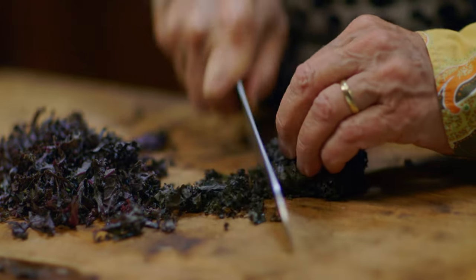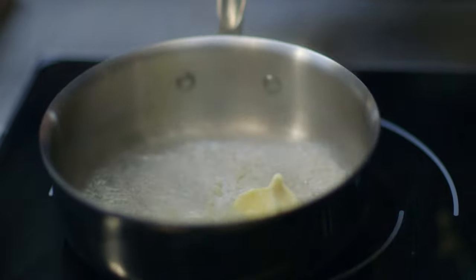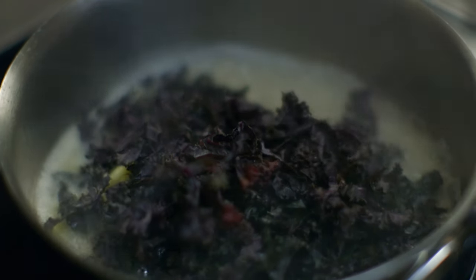But there was something. Next, chop a bunch of kale and put some butter in a pan with a little water and garlic. Then sauté the kale till it's softened.